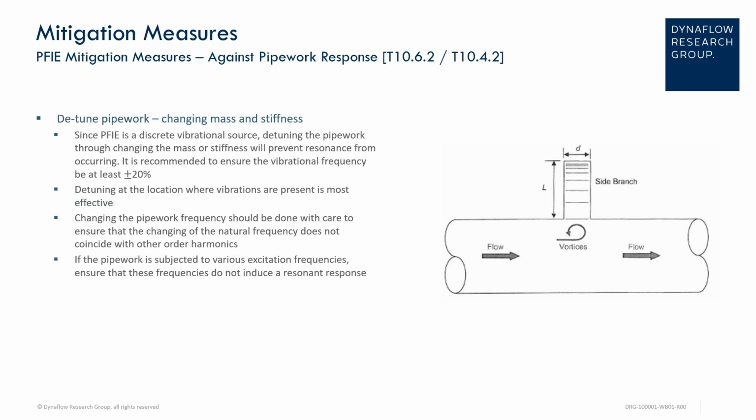Lastly, to mitigate the pipework response versus PFIE, we are required to detune the pipework, as PFIE is a discrete vibrational source. Changing the mass or stiffness will prevent resonance from occurring, although changing the piping's natural frequency should be done with care, so as to ensure that the moved natural frequencies do not coincide with other discrete excitations.